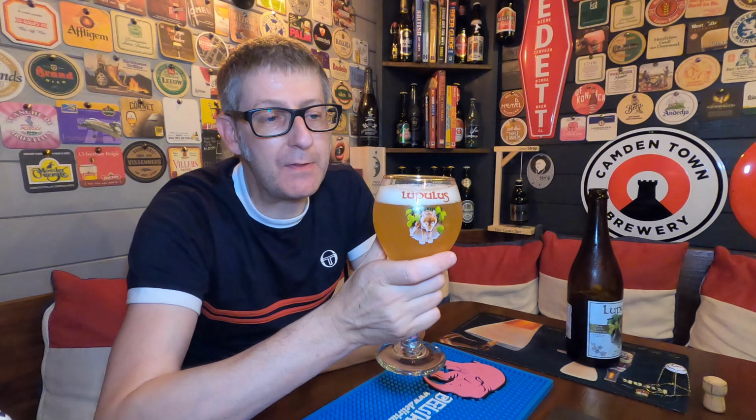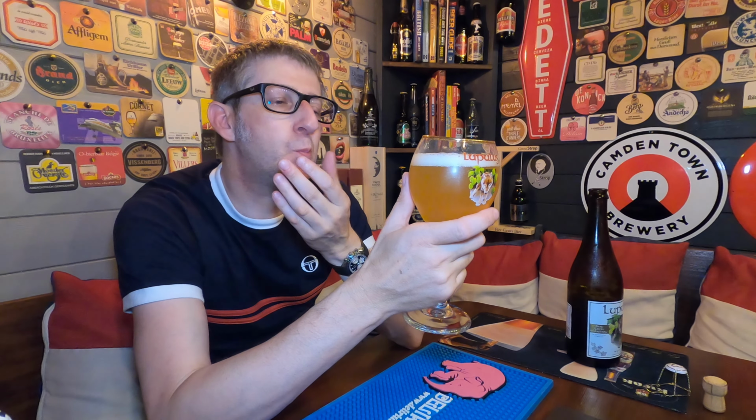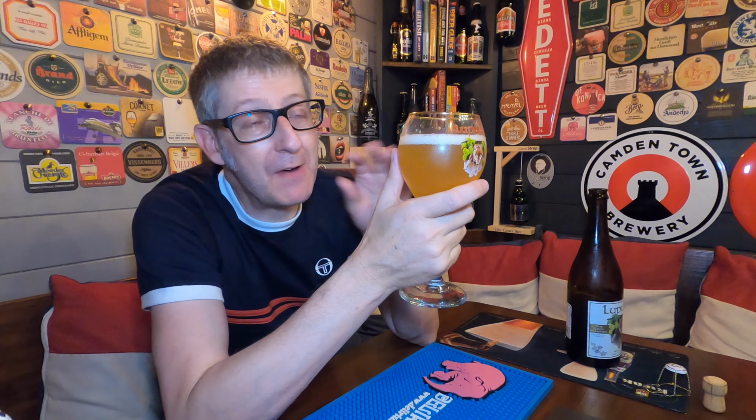So without further ado, let's dive in, give it a try. Cheers. Another sip. This has to be one of the bitterest triples I've ever had. It's really, really bitter, but in a nice way, not in a bad way.